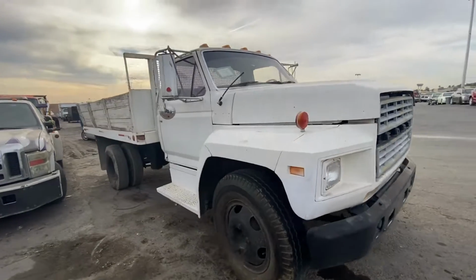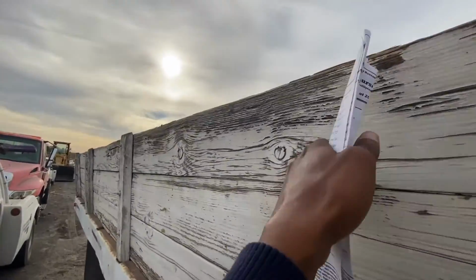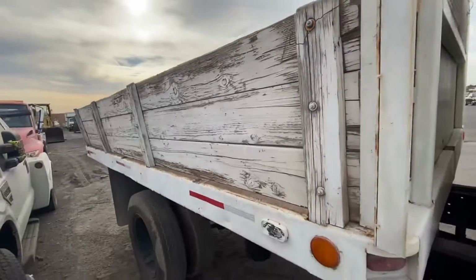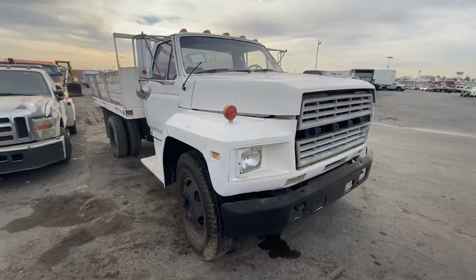Let's see. This thing is pretty dope. Can use some new little wooden sides. You can start hauling stuff or have your trailer full of bikes or whatever you want. Seems pretty legit though. What you guys think about it?